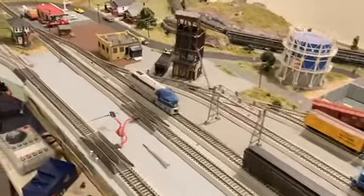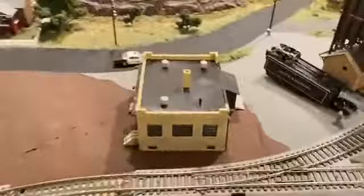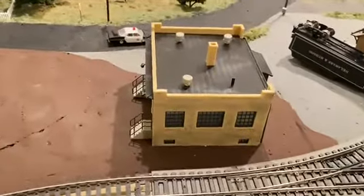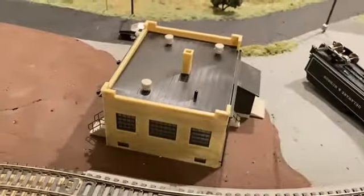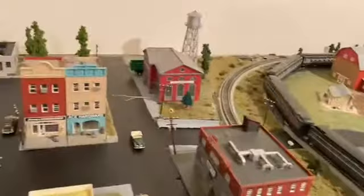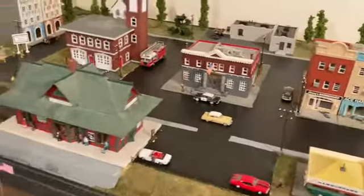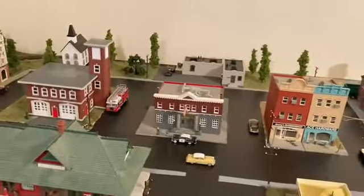But moving forward, like I said, we'll probably do the wiring for all the buildings. I started detailing a few of these, and my brother ended up helping me on this one, so I'll detail this a little bit more. Get some of the Woodland Scenics interior stuff done, and really just focus on the town. I really want to finish the town, get the lighting going for some night scenes. I did want to update you guys on one more thing.